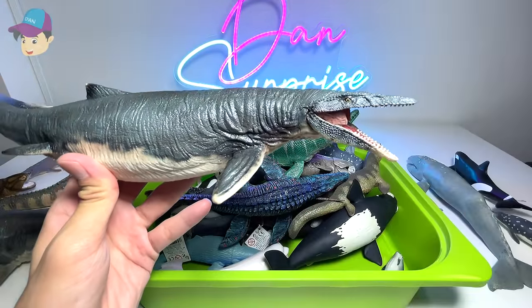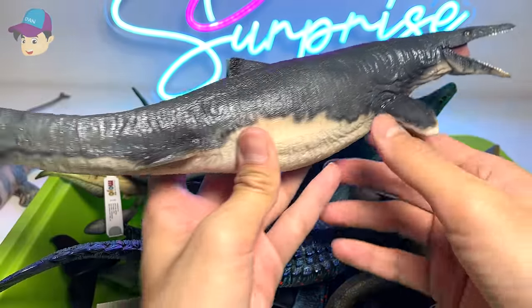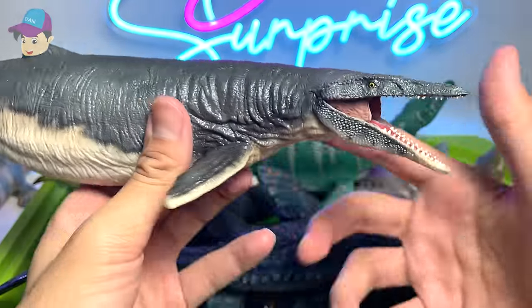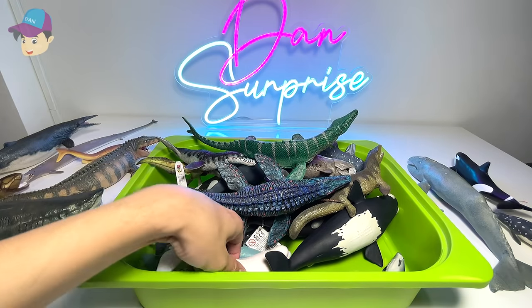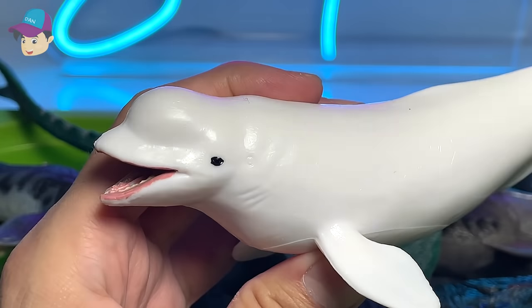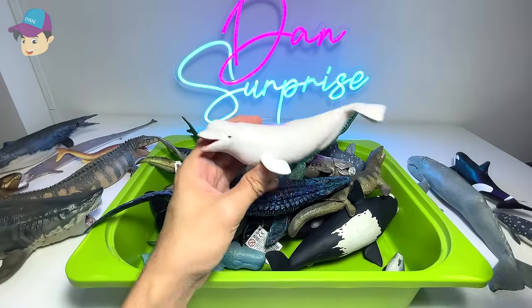I mean, this is actually another Mosasaurus. Mosasaurus is actually my most favorite prehistoric marine reptile. Yeah, what about you guys? Let me know down below. And the name actually means the lizard of the Meuse River. Next up, we have a beluga whale. Is a beluga whale a whale or dolphin? You guys know, please let me know down below as well.